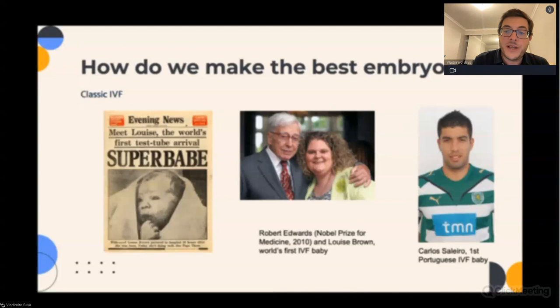He never made it to the main team. But the reason why I put his photo here is because when I started working in IVF, which was more than 20 years ago, there was a lot of stigma for people because patients were afraid whether their baby would be different from the others. Are these babies normal? This is all so new. And one of the things that I was showing them at the time was, see, these are normal patients. For example, this guy is one of the most famous football players in the country, and he was actually our first IVF baby in Portugal.